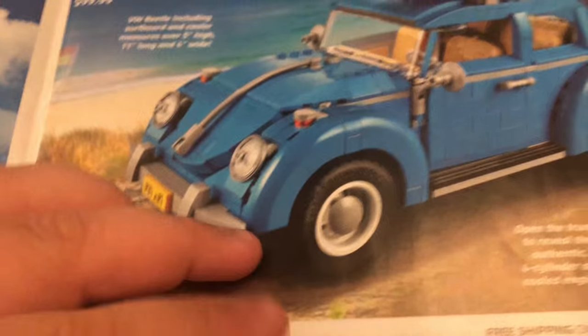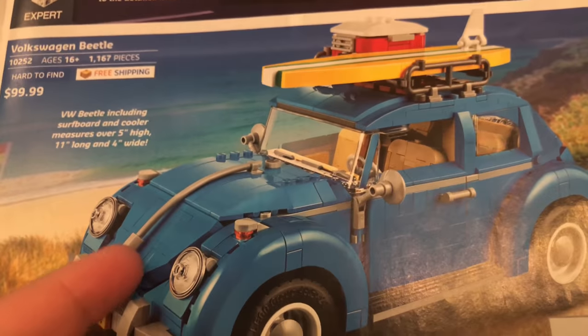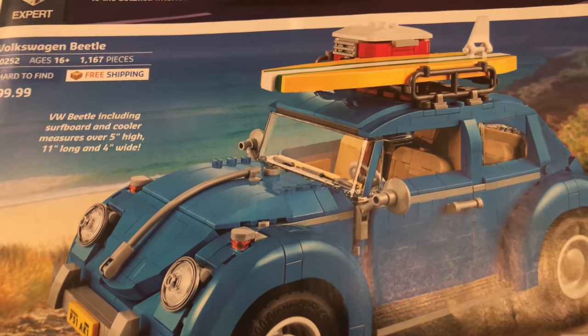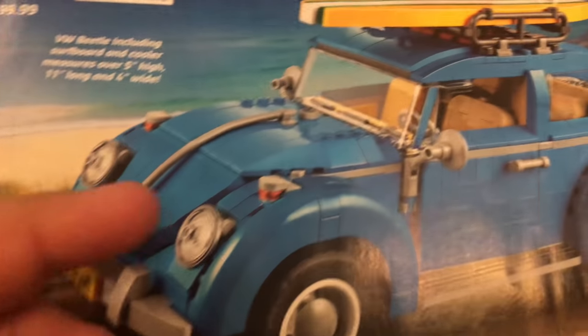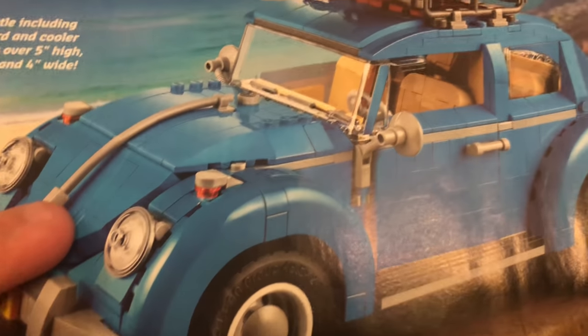And here is the Volkswagen. I have the Volkswagen T1 camper van from 2011. This one here, I would not really buy. It looks smaller and more compact, and the front looks a little bit ugly compared to the camper van. So yeah, this one has fewer pieces.